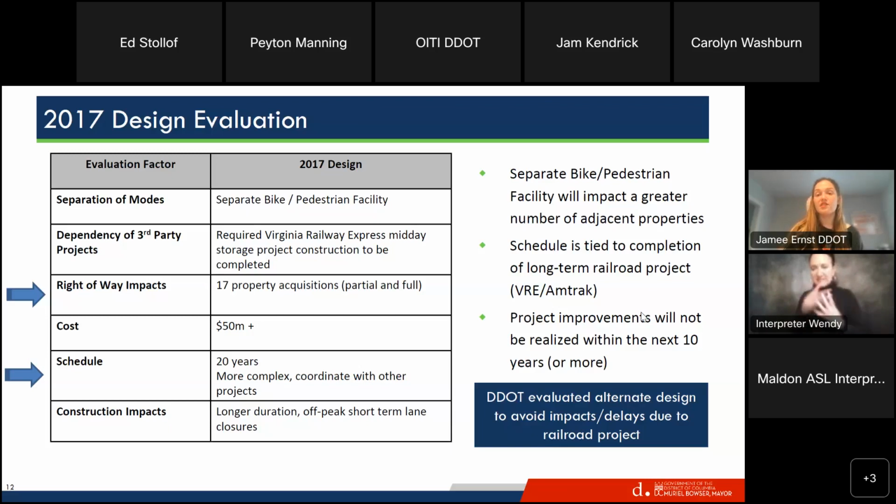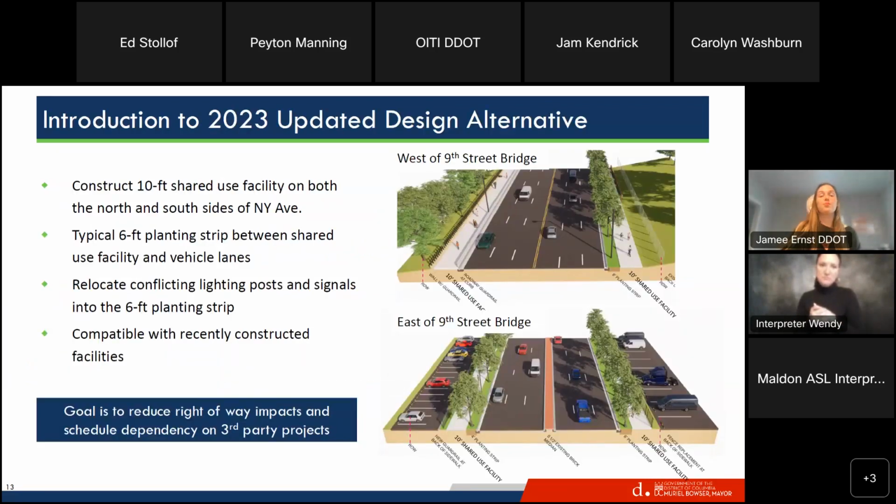Due to these challenges, we developed a design alternative to address some of those impacts. So this is just a brief overview of the 2023 design. Chris will go into more detail later on in the presentation, but the general layout of this concept is a 10-foot shared use facility on both sides of New York Avenue on the north and the south.